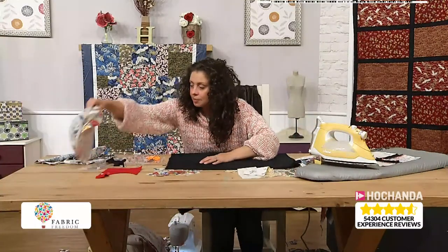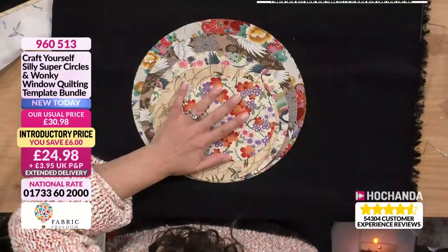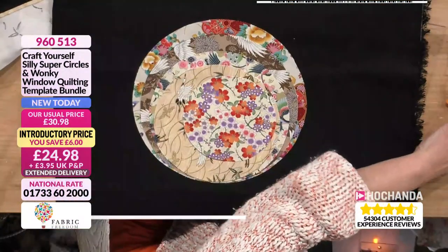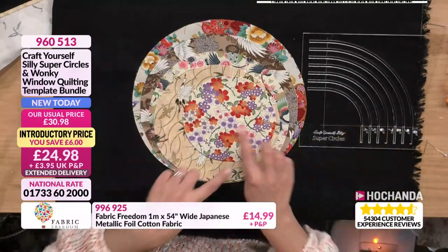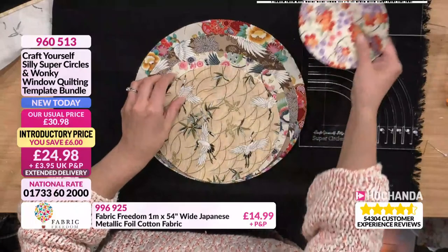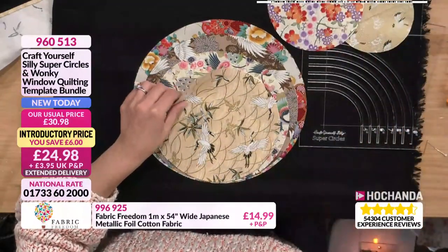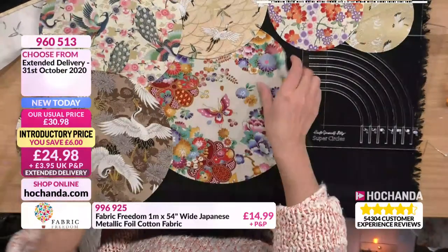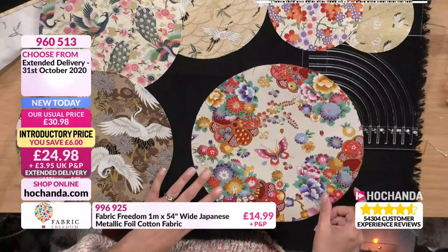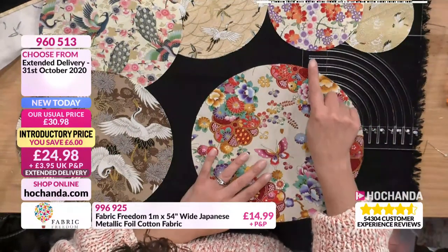The circle template, this is one we had a little play with last night. Now, it's one piece. Let me just grab it. There you go, that's the template there. So it's one piece, and it will cut all of these different sizes of circles. You've got 4-inch, 5-inch, 6, 7, 8, 9, and 10-inch circles, and it will cut you perfect circles as well.